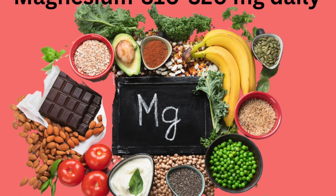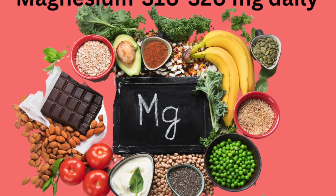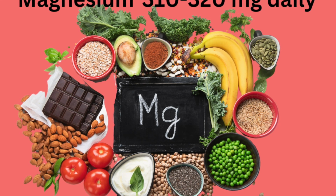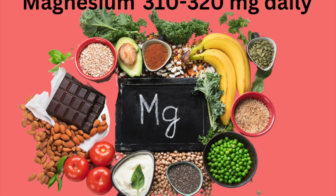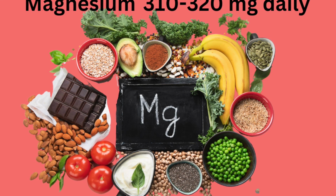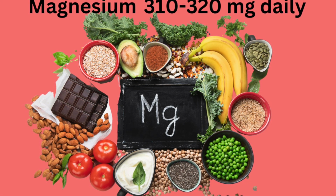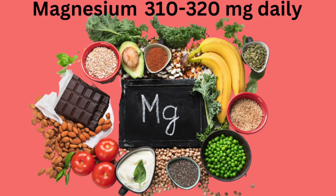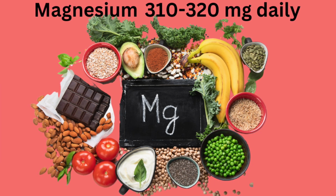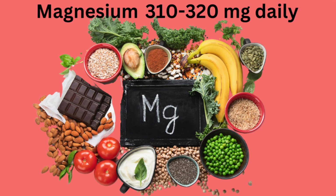Tip number 2, we need magnesium. 310 to 320 milligrams daily. Things like leafy greens, pumpkin seeds, which are also called pepitas, salmon, mackerel, almonds, cashews, dark chocolate if it's over 70% cacao, quinoa, avocado, tofu, edamame, flax seeds, black beans, and lima beans. Magnesium keeps bones strong, prevents insulin resistance, guards heart health, enhances sleep, lifts your mood, boosts fat burn, and has been known to help with other chronic comorbidities like Alzheimer's and type 2 diabetes.